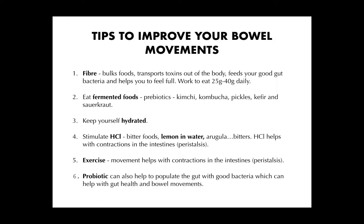And probiotics can help to populate the gut with good bacteria, which can help with gut health and bowel movements.